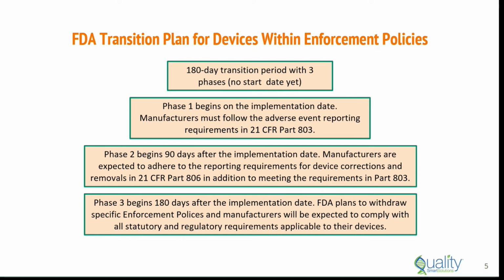What is the FDA transition plan for devices within the enforcement policy? There is a 180-day transition period consisting of 3 phases. The date to start is yet to be determined. If the transition plan is finalized before the termination of the public health emergency, the implementation date will be the end of the PHE. If the public health emergency ends before the finalization of the transition plan, the implementation date will be at least 45 days after the transition plan is finalized.